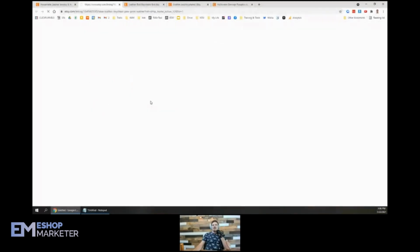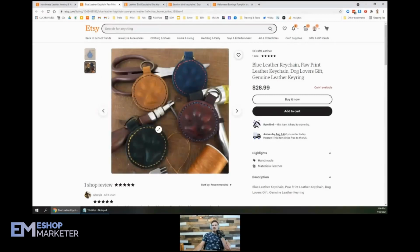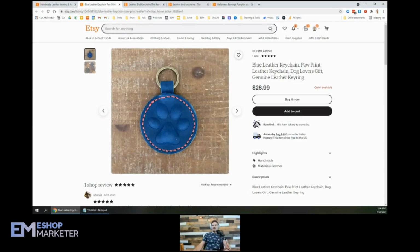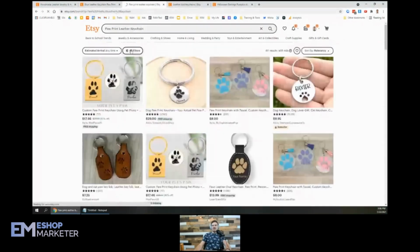But now let's look at this one. Blue leather keychain. This is cute. I think this could be a winner product because it looks really nice. This is a great looking product. Blue leather keychain, paw print leather keychain. So let's check that one out first because I think that's your most relevant keyword.